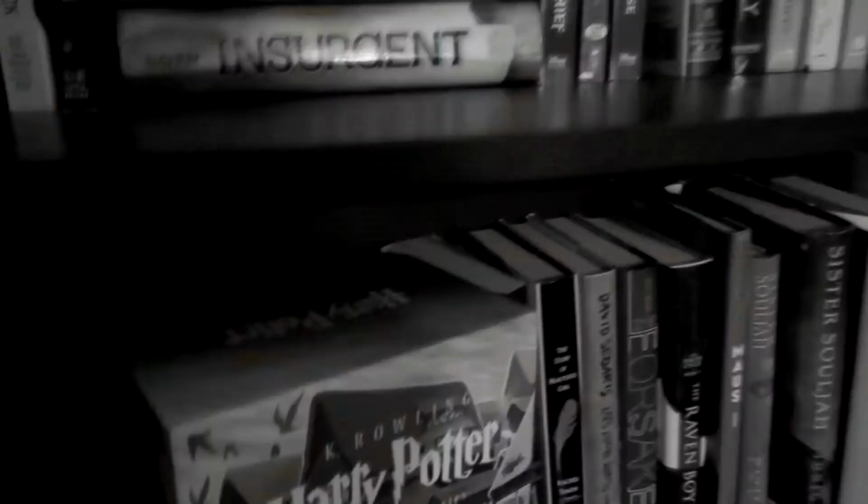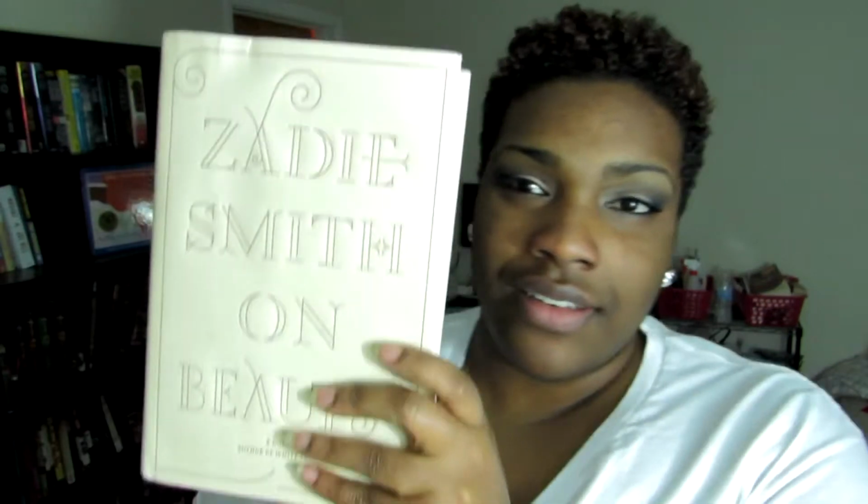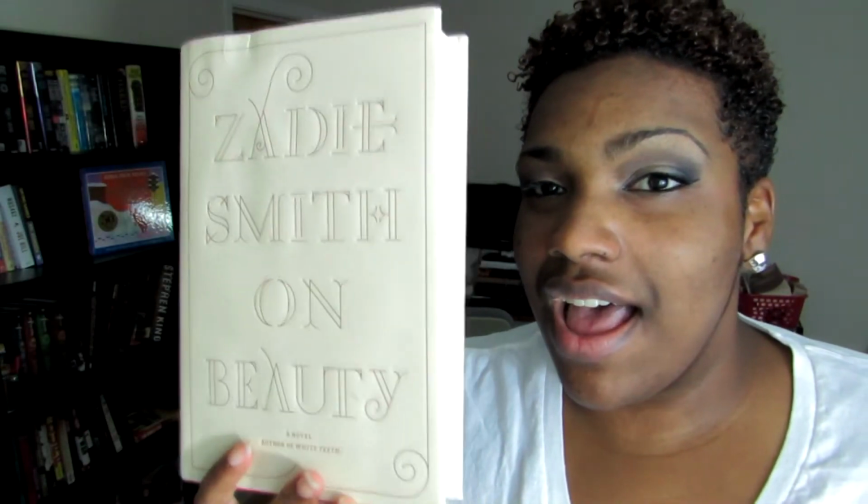Gotta love it. Last but not least, find a non-YA book. And I snatched off the shelf On Beauty by Zadie Smith. This is a really nice cover. It's like a bone color, and the words are like etched in. Oh, you can't see that. Yeah, that's what it looks like. That's what it looks like.